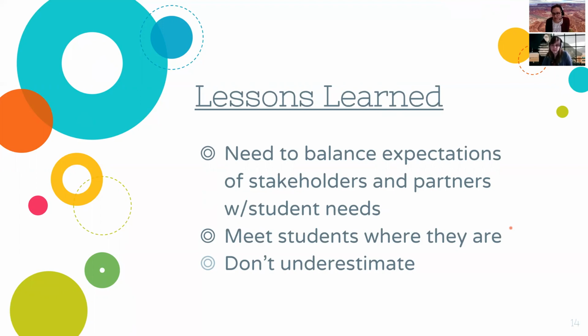So we need to meet students where they are, and that may change from student to student, from semester to semester. So just being flexible and giving some thought to what students are ready, willing, and able to do each semester, and making their assignments accordingly, but also that we don't underestimate our students. They do have a lot of capacity. They come with great skills and experience, and they can be ready to tackle challenges. Sometimes they need the more routine work, but sometimes they're ready for a lot more. So we need to make those decisions on a case-by-case basis.